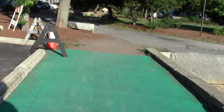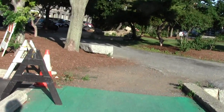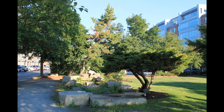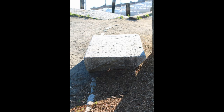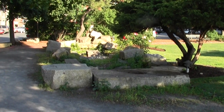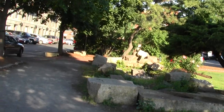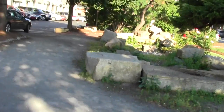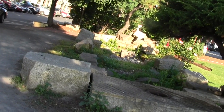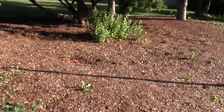That's probably some aesthetic thing from some neighborhood association. Looks like we have a somewhat forlorn and neglected little attempt at a Zen garden with repurposed Yankee building stone, and the arc of the sun is pretty high.